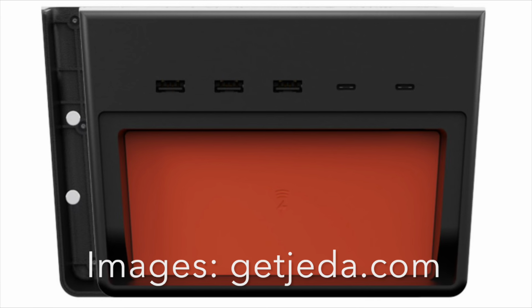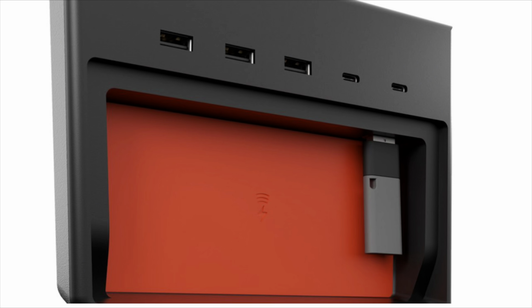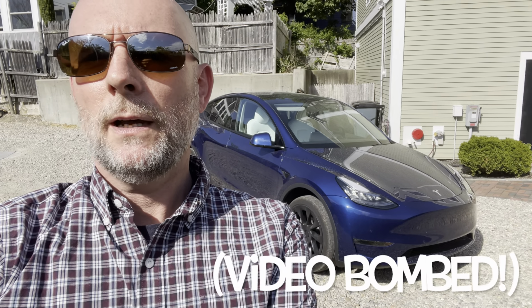A USB hub by Jetta Products that goes in the center console and gives you a couple extra ports, and also lets you hide your Sentry video memory chip. Seems to be working pretty well. You put it in. It wasn't super easy to install because you have to line up the ports perfectly, but it does what it says it does, and it works pretty well.